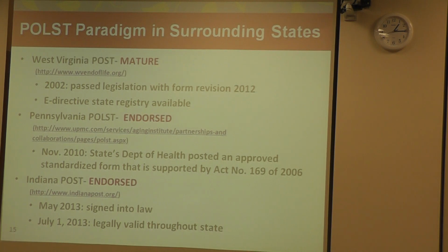Pennsylvania's State Department of Health has endorsed it, and they have a standardized form that you can access. So while it hasn't passed legislation there, it has become their state protocol. It's what they do in their state. Indiana signed it into law in May 2013, and in July 2013, it became legally valid throughout the state.